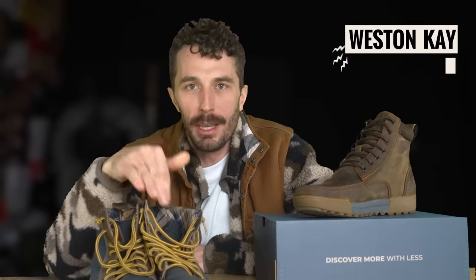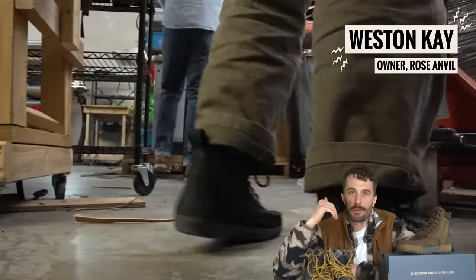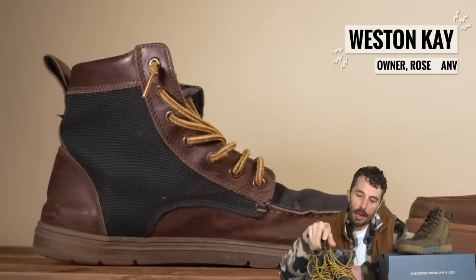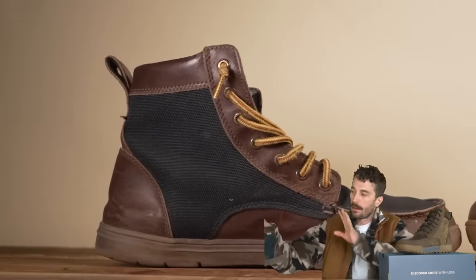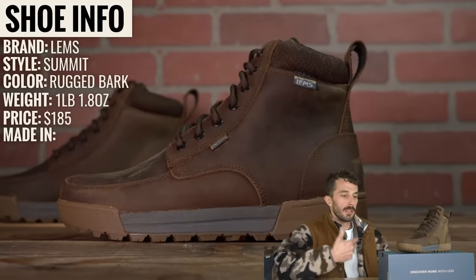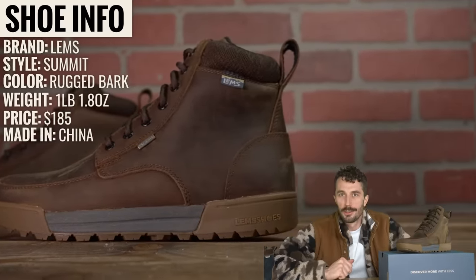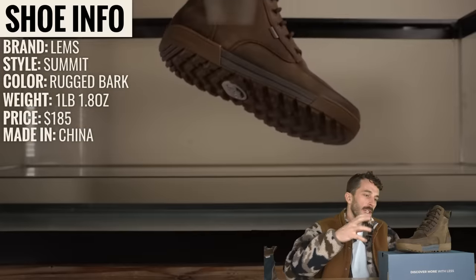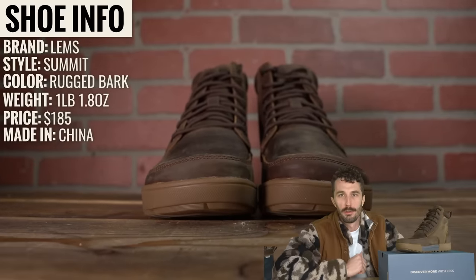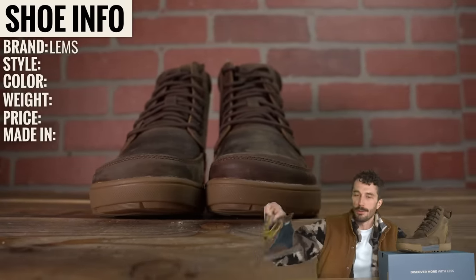This pair of Lems boulder boots are my most worn pair of boots over the duration of this channel, over the last 2.5 years, but they're not without their major faults. And Lems just released a new version of this boot that looks like it has a lot of improvements and upgrades that might fix some of those issues. So we're gonna chop it in half, see what's on the inside, and run it through our test to really see what's what with this Lems and see if it is a new and improved version or just a facelift on the old boulder boots.